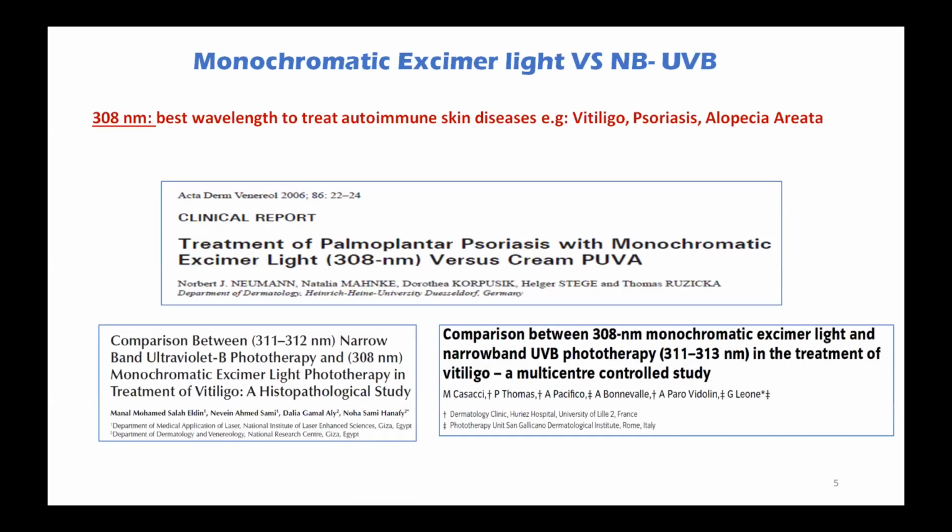Monochromatic excimer light and narrowband UVB are both phototherapy for autoimmune disease. That's why many studies compare the effect of excimer light and narrowband UVB. The conclusion was that the excimer light 308 nanometer is the best wavelength to target the T lymphocytes. It increases the induction of T-cell apoptosis more than narrowband UVB, so it requires fewer sessions for faster results. Accordingly, the whole cumulative dose will be lower with excimer light than with narrowband, so we are reducing the risk of skin cancer.